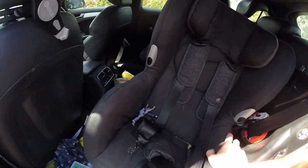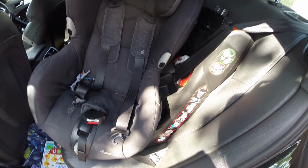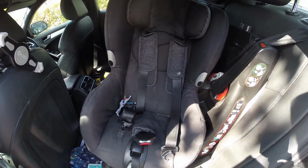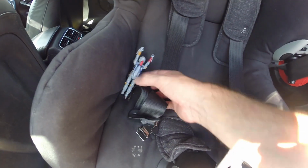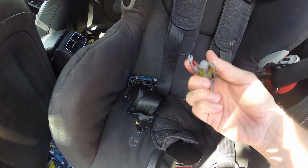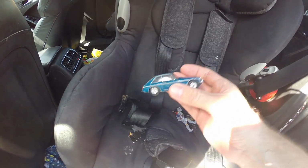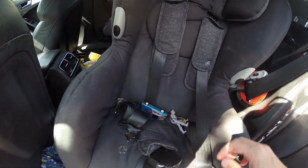Right, this is the back of the Audi, and you can see the two car seats here. They're quite bulky, but we'll attempt to remove them and get them in the back of the Jag. You can see they're fairly grim: biscuit crumbs, an original Empire Strikes Back Boba Fett, and an MGB GT that's seen better days. So yeah, let's see how we get on.